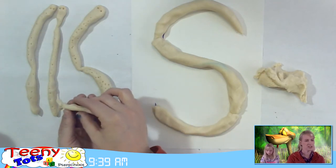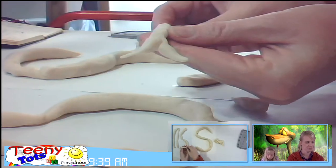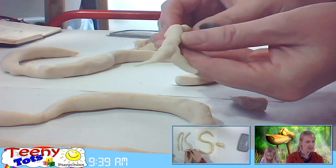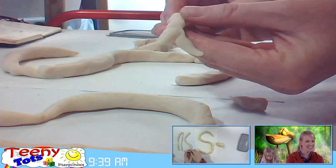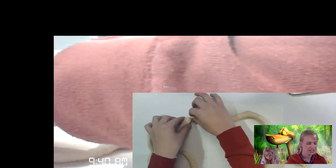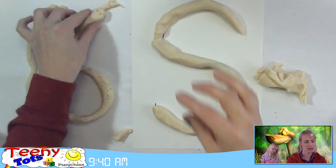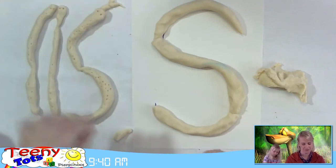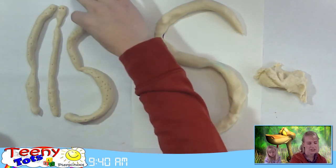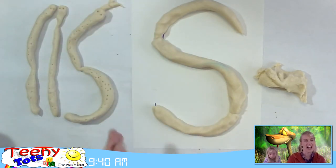Do you want to go to the close cam and see if you can see it a little bit better? Okay, so that's my forked tongue. Okay, that's what his tongue looks like. So I'm going to put it on this one. Oh, there we go. He's got a big, long tongue. Okay, so try and do your snake's tongue. There we go. And make sure he's got his eyes.